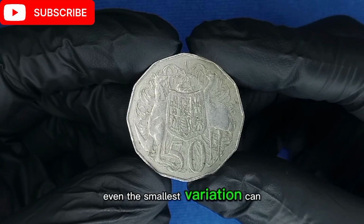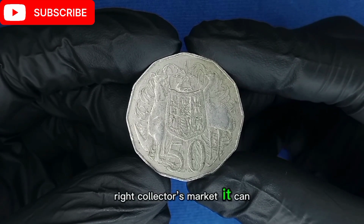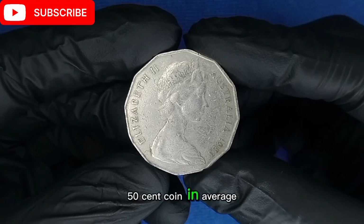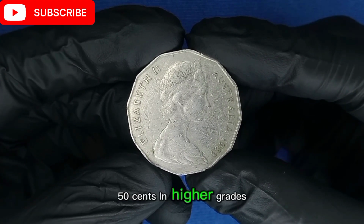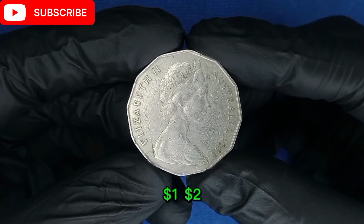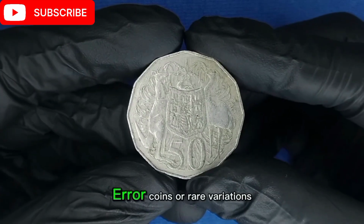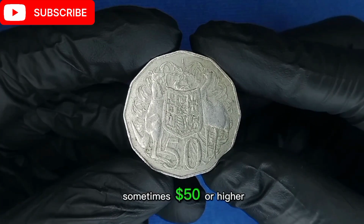Even the smallest variation can be a conversation starter, and in the right collector's market, it can add a modest premium to the price. A standard circulated 1983 50-cent coin in average condition is generally worth only face value, 50 cents. In higher grades, such as extremely fine, it might bring $1 to a few dollars. An uncirculated coin can fetch between $5 and $12 depending on the buyer. Error coins or rare variations can be worth much more, sometimes $50 or higher.